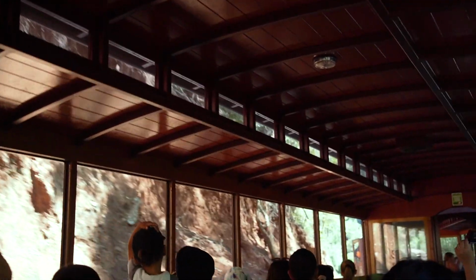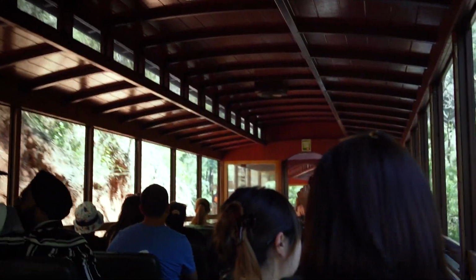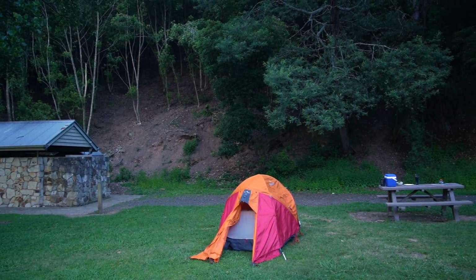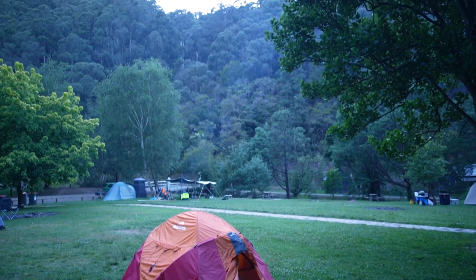All the carriages have open windows, and it goes super slow so you can take photos as you're going, and you've got all the fresh air coming in. So that was great, and I would recommend both those things if you're going to Walhalla. I also camped the other night just out of town there, which is a free camp. I think it was called Northern Gardens, but I'll put it below.